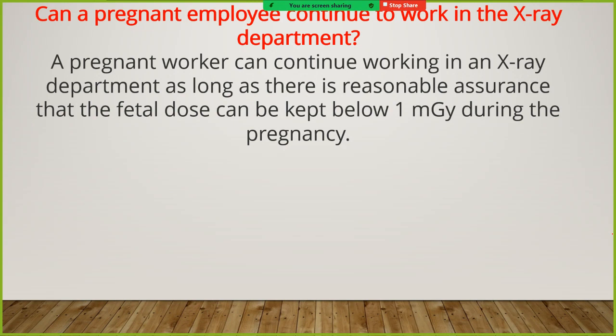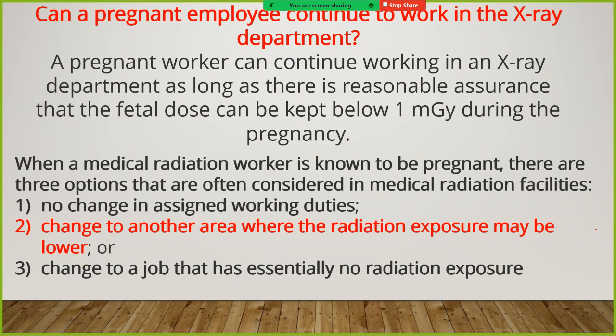If she is working in nuclear medicine, going to the hot lab and handling radioactive material, definitely she will exceed this value. So based on the type of work and workflow, you can take one of three decisions. First one, no change in assigned working duties. Second one, change to another area where the radiation exposure may be lower. Third one, change to a job that has essentially no radiation exposure. And this should be done under agreement between the employee and employer, both of them. By law, we cannot force the employee to do one of them.